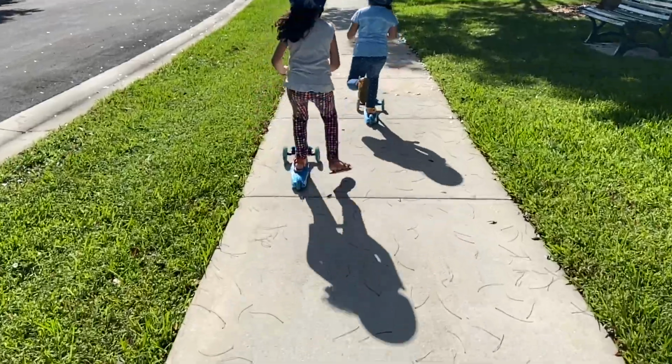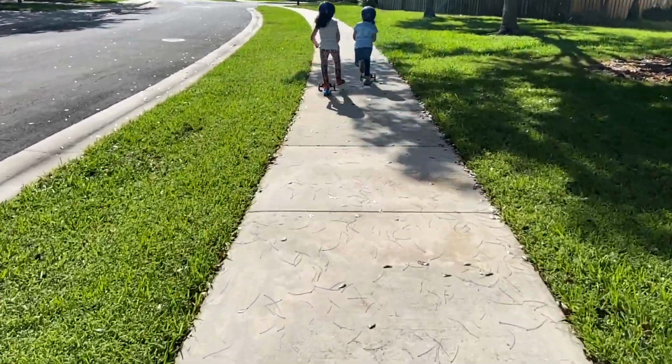And as they're scootering, I'm trying to run behind them so I can catch up to them. But it is so nice out here right now. We're just trying to get some fresh air, having the girls scoot, and then maybe we'll do a little bit of a little scavenger hunt.